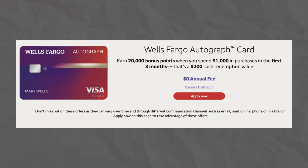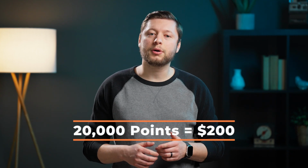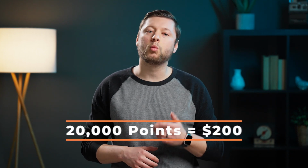This card offers a welcome bonus of 20,000 points after spending $1,000 in the first 3 months of card ownership. These points are going to be worth $200, as Wells Fargo points are valued and redeemable at 1 cent per point. Now, the Autograph Card offers some pretty strong point multipliers for a card with no annual fee.